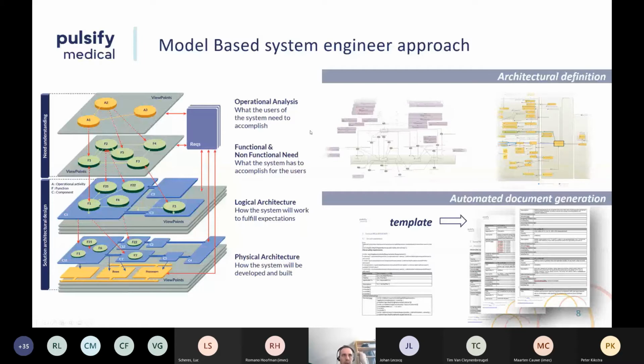And then you go to the functional level. We say, if that's what the user wants, what does my system need to do? Once you know that, you can start mapping that on functionality, how the system will fulfill all your needs. And once you know these needs, you can start mapping them on components. We really use software for that, and we use the full MBSE approach. So typically you do an architectural definition where you put everything into diagrams that link different levels together.